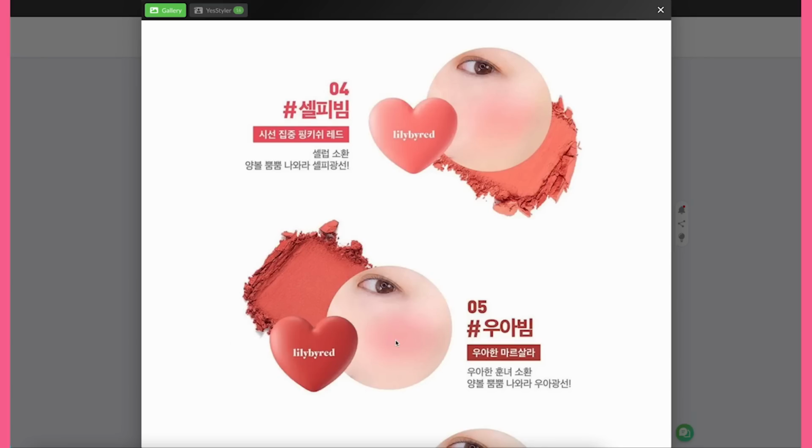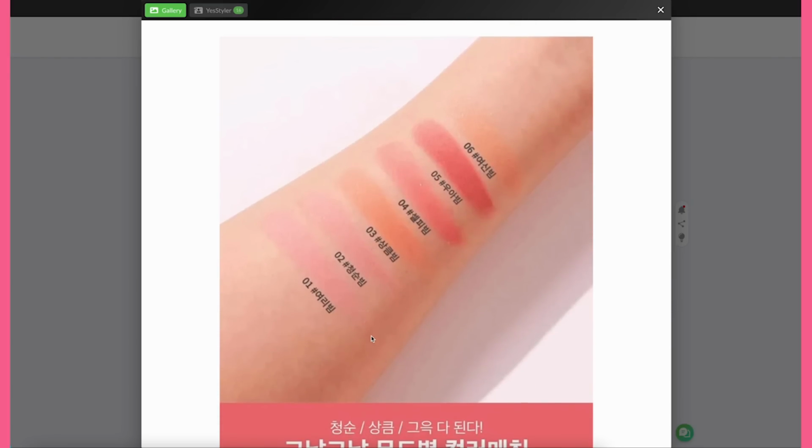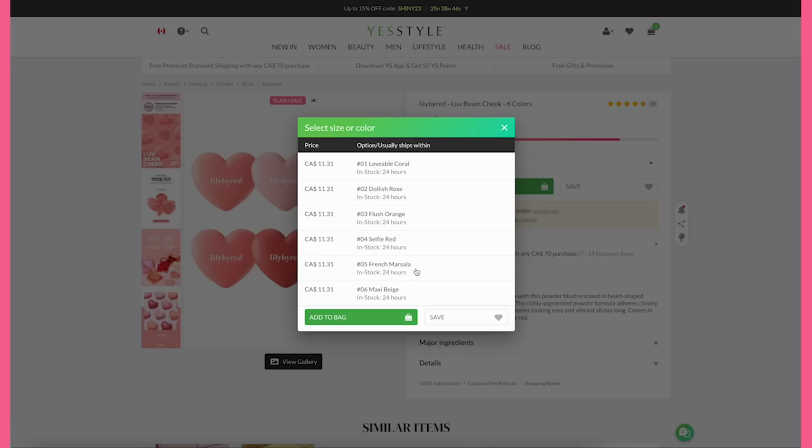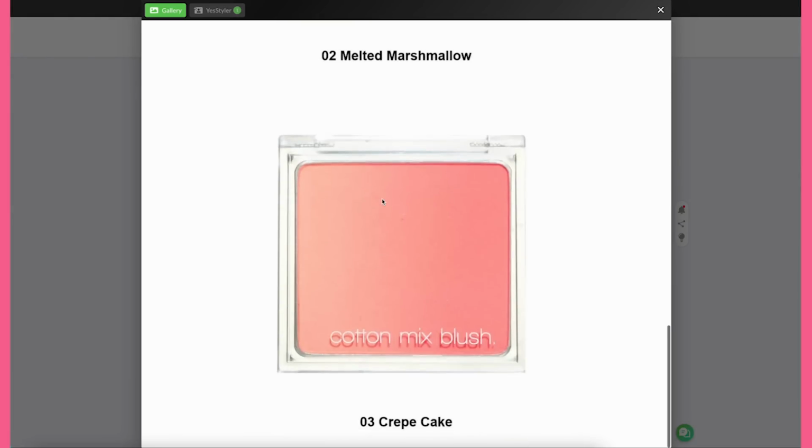The shade 5 is really, really nice. Oh, look at this. Perfect. I really am drawn to the shade 5. 5 and 4. French Marsala. These look so fun. Oh, I wish they had cheek swatches.